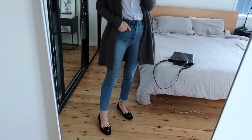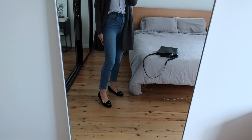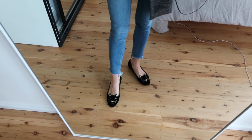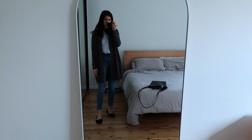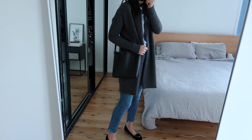My jeans are my ASOS Farley Mom jeans with the stepped hem. Unfortunately, the style isn't available, but they do just the basic ones. My shoes are again my Charlotte Olympia kitty flats. God, I'm really loving wearing these. They're so comfortable, and I just feel like they jazz up the outfit a little bit and make it feel a little bit more fun. Yeah, so my bag is my Everlane mini day tote, which I've just been wearing slung on my shoulder or cross body.